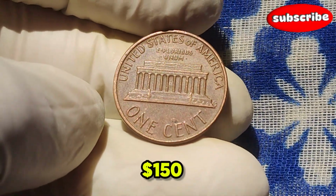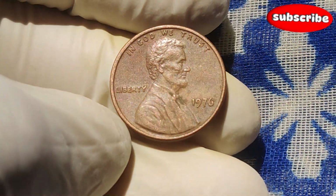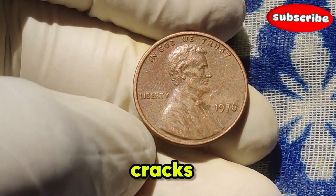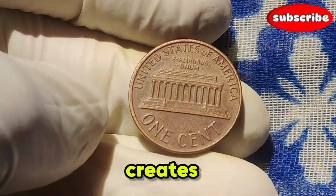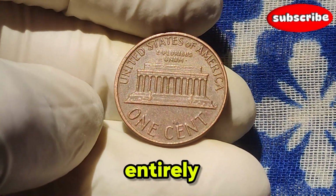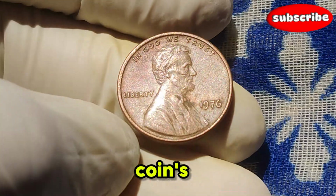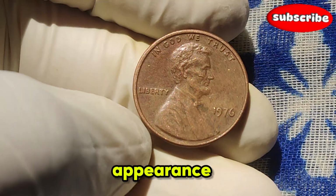Another fascinating category of errors involves die cracks and die breaks. Over time, the steel dies used in coin presses experience tremendous stress from striking thousands of planchets. Eventually, small cracks may form in the metal. When a cracked die strikes a coin, metal flows into the crack and creates a raised line on the coin's surface. If the crack becomes larger and a piece of the die breaks away entirely, the resulting coins may display a raised blob known as a cud. Minor die cracks are relatively common and may add only a few dollars to the coin's value, while large cuds can increase the value to $20 or even $100 depending on their appearance.